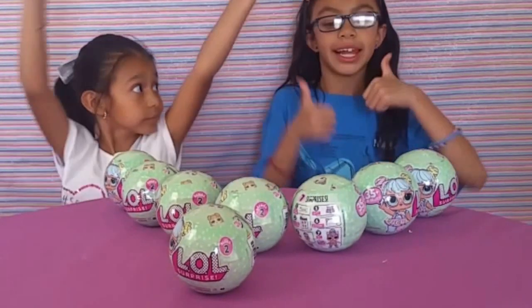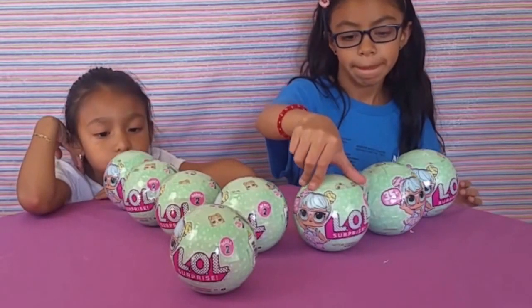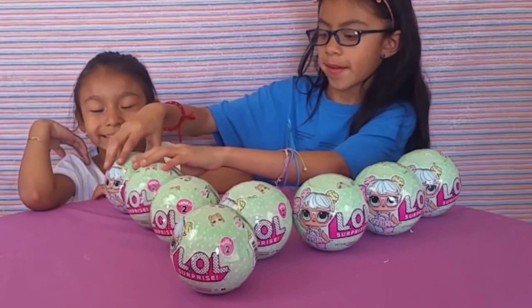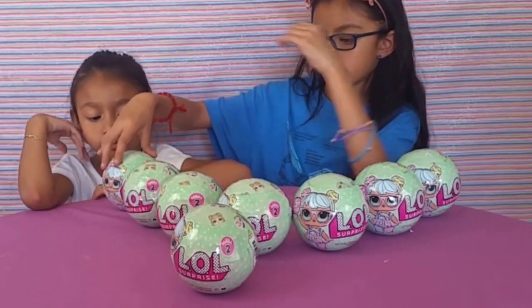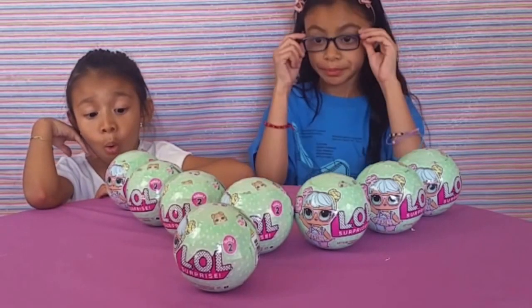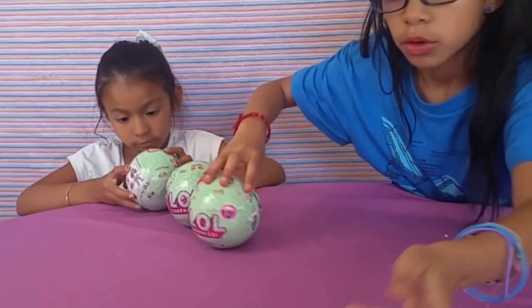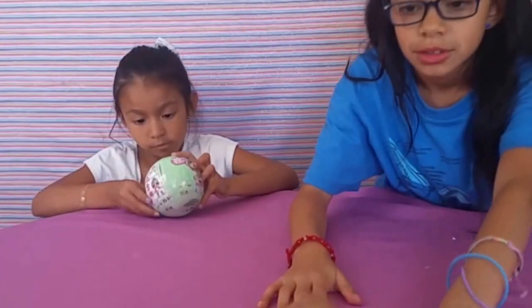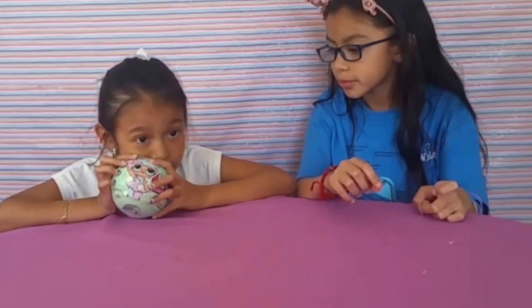She is awesome at hunting these beauties. I took a couple of tips from her, which helped me out, because look at all these cuties that I got. We hunted so many Targets, so many Walmarts, everywhere. We're gonna start from Luna's side. Oh my gosh, I can't wait to see what we're gonna get. Comment down below which one will be your favorite from the ones we're opening today.